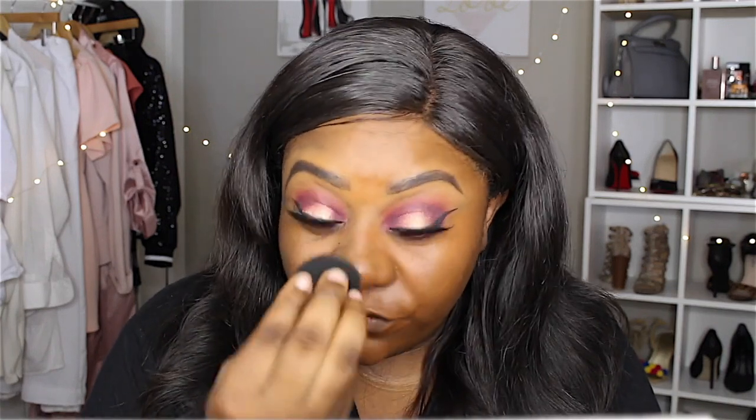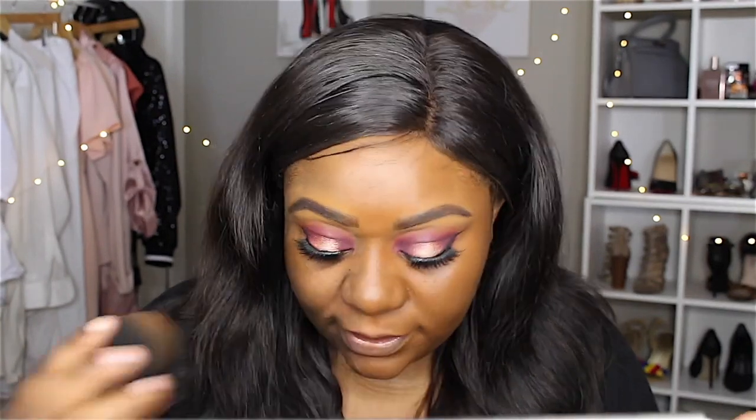So it has the same funky smell that the other Touche Éclat foundation has, and it has the same very orange undertone. I would definitely say that this is a medium to full coverage. I don't think it gives you a full coverage right away, because I can still see a little bit of imperfection peeking through right around my cheeks there. I definitely feel like if I apply another coat, it will give me a full coverage. It dries down fairly fast, but I like the way it looks on the skin. It looks very beautiful on the skin, actually.